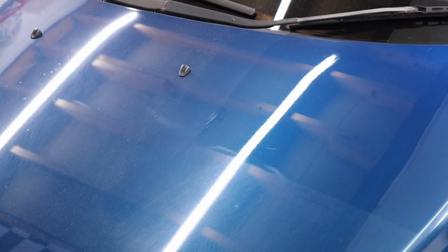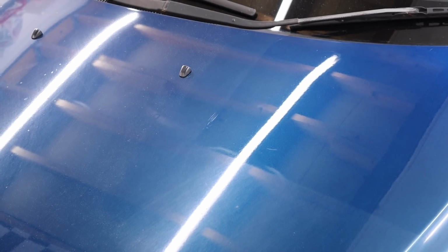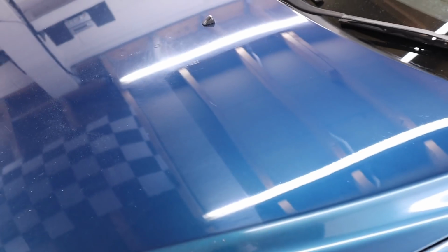Can you see that difference? Yeah, that's the difference. Wait a minute, we'll get this off. So that is the difference. What did that take me? 10 seconds to do that pass, maybe, well, 30 seconds maybe. 3 or 4 passes on it.